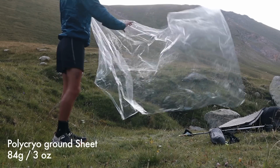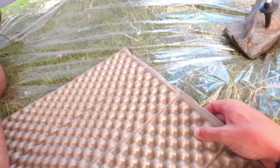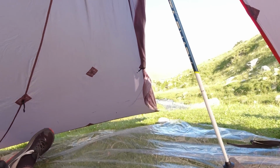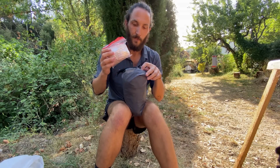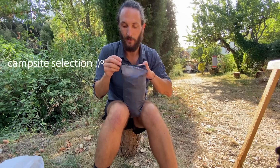Weighs next to nothing. I've used it a couple of times and I'm really happy with it. It does just really stink when it's wet, so I have to dry it out every single day, but that's going to be fine for a tent floor. I won't have any bug protection, but I'm going to get into my solution for that shortly.